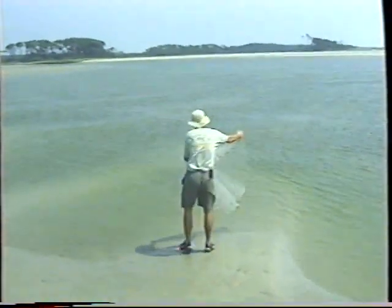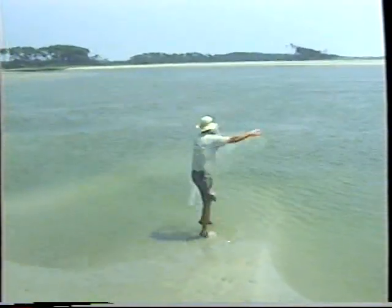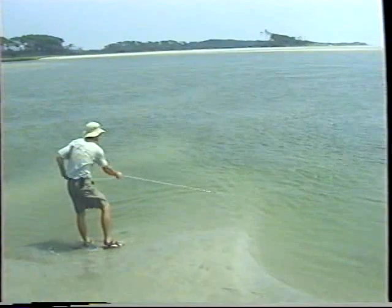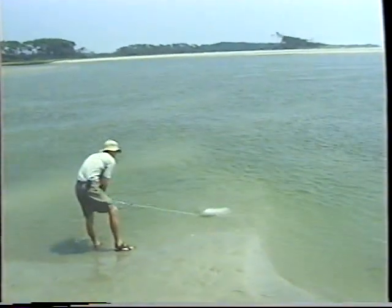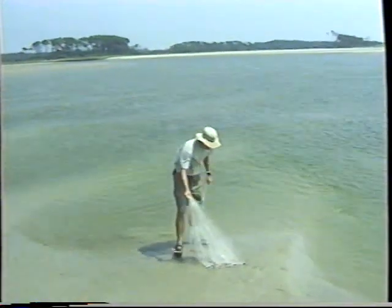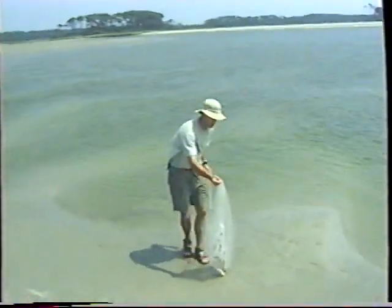I'm going to pull it, kind of sway it back, and then come around like this and throw it. Now it can get tangled in anything, and it's kind of frustrating to learn how to do it at first. You throw it out, snatch it back. And here we have some fish we caught. We were lucky on our first throw.